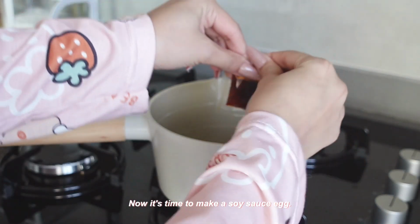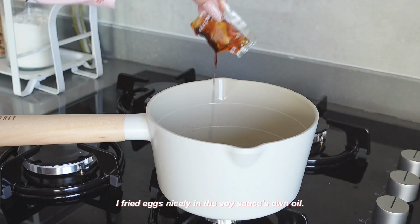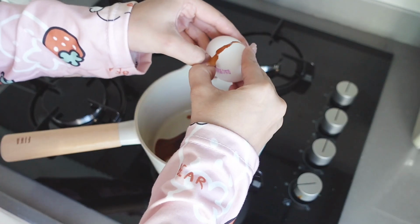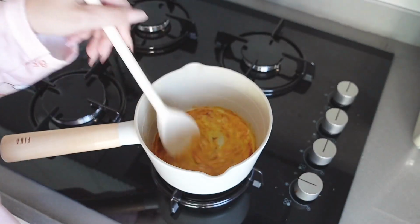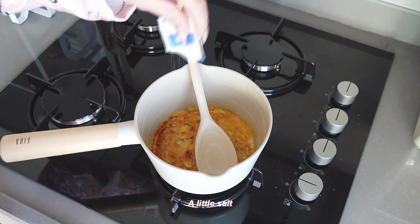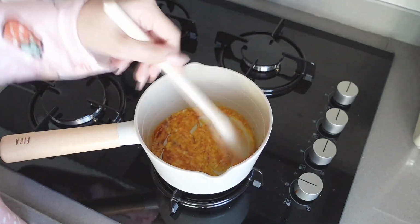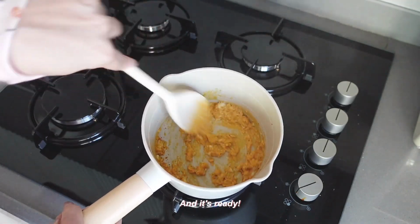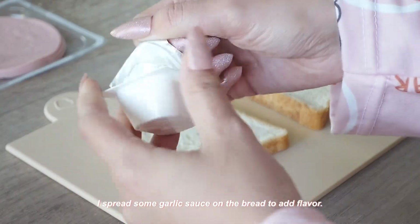It's time to make soy sauce eggs. I fry the eggs nicely in the soy sauce's own oil. A little salt, and it's ready. I spread some garlic sauce on the bread to add flavor.